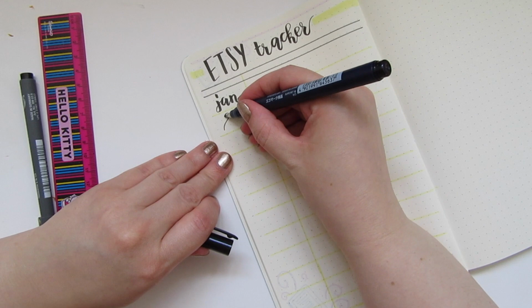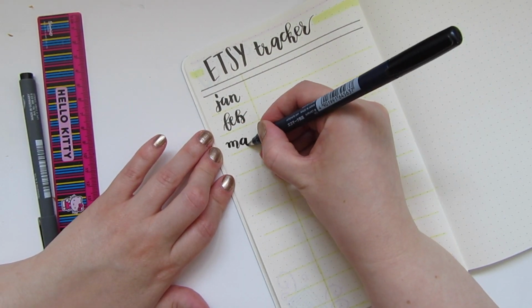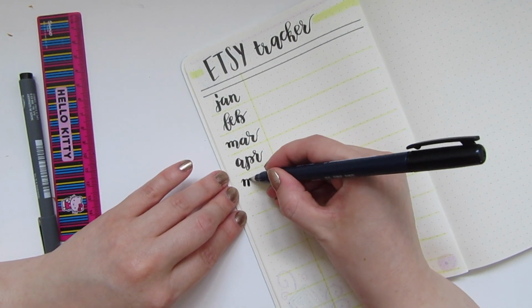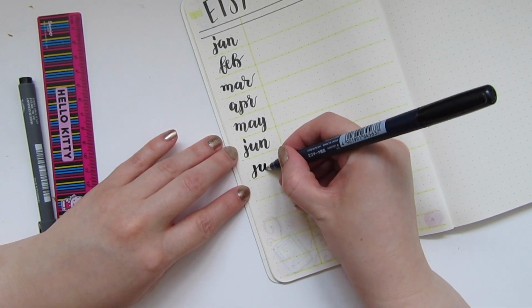I have this tracker. I want to track how many products I'm adding every single month. And then I also want to track how many total products I have in my shop. And then I also want to track my sales.